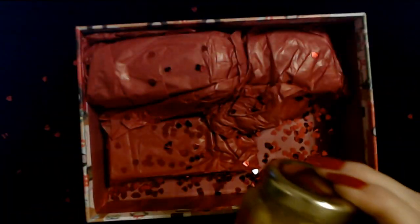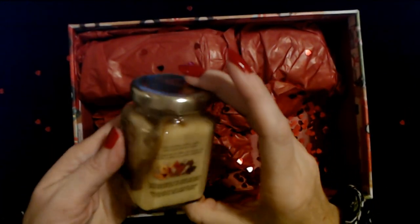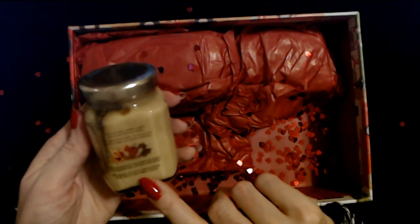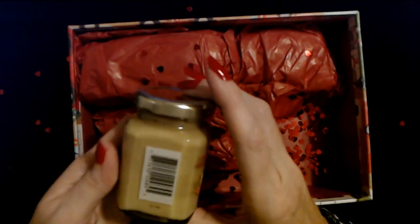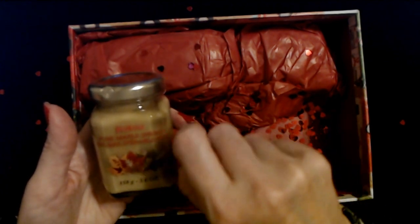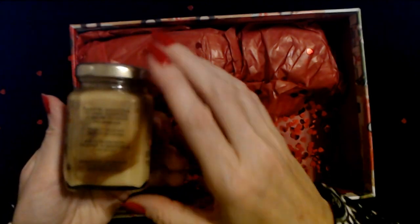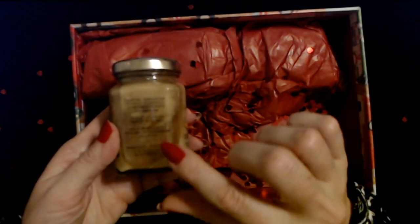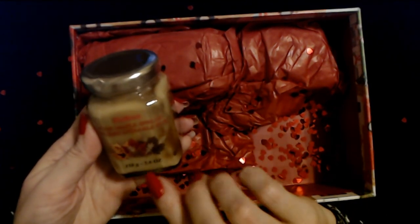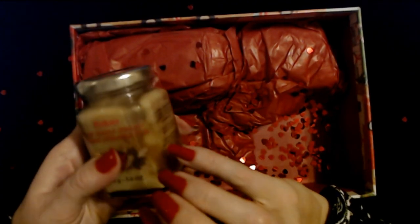Let's see here. Pure maple. Wow. How about that? So you refrigerate it after opening. Stir well before using. So it's kind of like the natural peanut butter that you stir before you use it. But it's maple. Oh my goodness, look at the swirls. Yeah, I can see why you would need to stir it. Oh my goodness, 5.6 ounces. It's a pretty picture on there too. It's a glass jar.